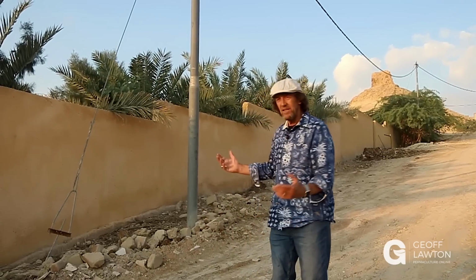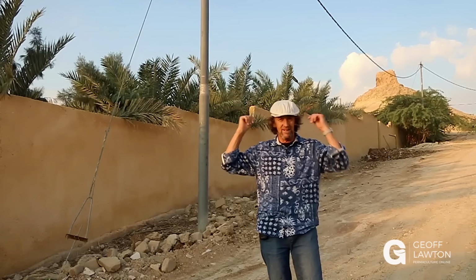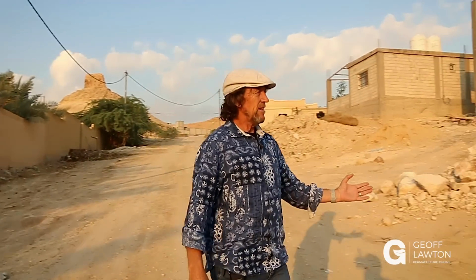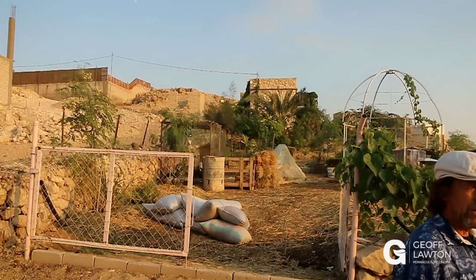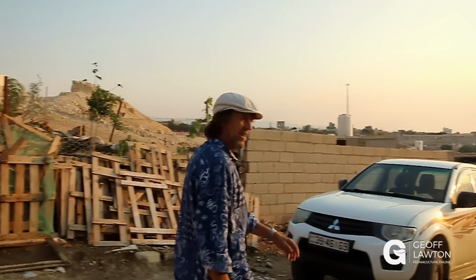Here we are. I'm outside the Green in the Desert project. It comes all the way down this wall from that distinct rock behind me. And right across the road here, this is Abla's little garden, which is racing along. Well, it's a very successful project because she's running on the fast track of our example over here.